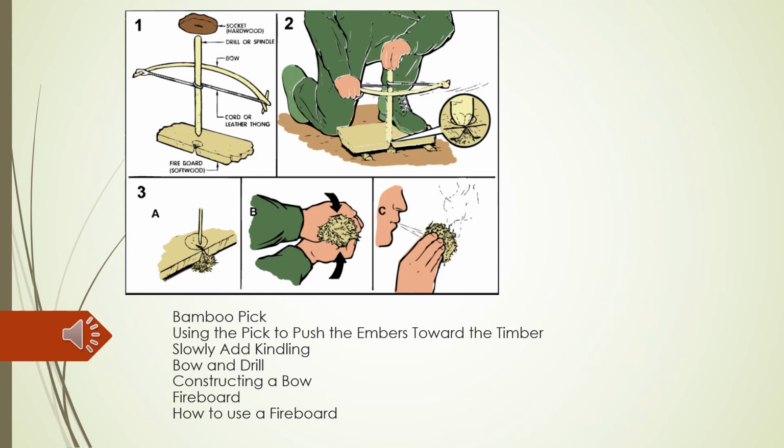The fireboard is made of the softwood and is about 12 inches long, 3/4 inch thick, and 3 to 6 inches wide. A small hollow should be carved in the fireboard. A V-shaped cut can then be made in from the edge of the board. This V shape should extend into the center of the hollow where the spindle will make the hollow deeper. The object of this V cut is to create an angle which cuts off the edge of the spindle as it gets hot and turns to charcoal dust. This is the critical part of the fireboard and must be held steady during the operation of spinning the spindle.